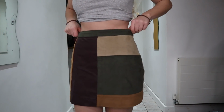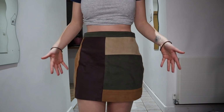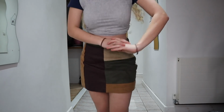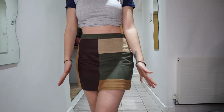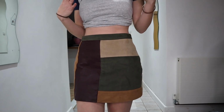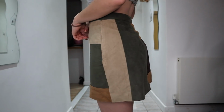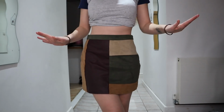So if I can find ones like this, I think it's much better, because they're still flattering, they still show off my curves, they just don't literally put my curves on display, which is a good thing. I'd style this with autumnal tights and maybe a nice ribbed turtleneck. I just loved the colours in it. I think it's so funky, and I love the fact it's got leather panels in it. It's awesome, I love it.